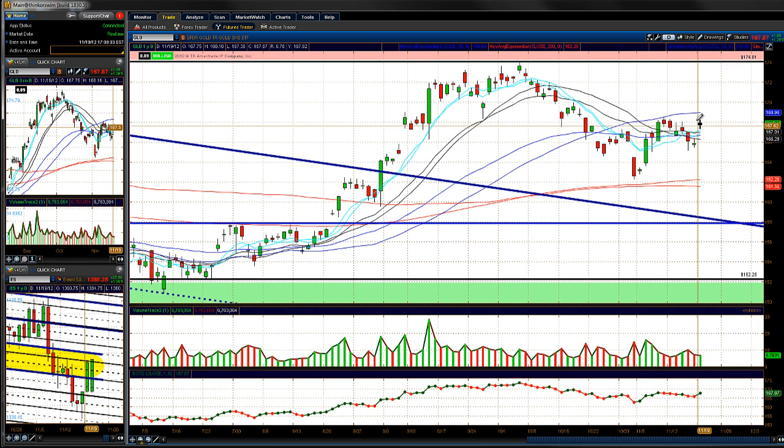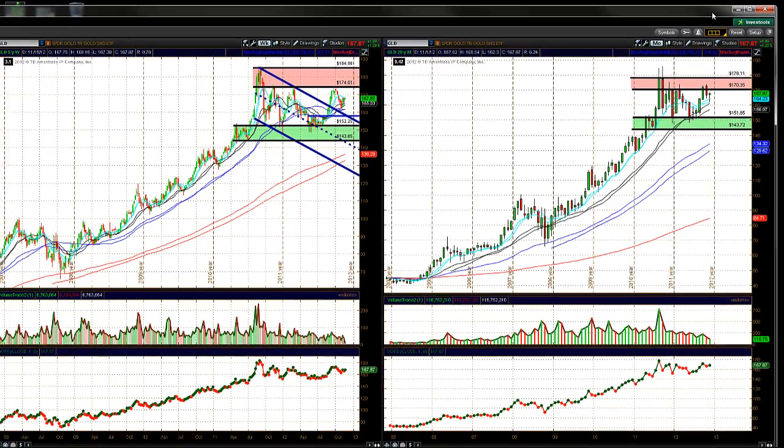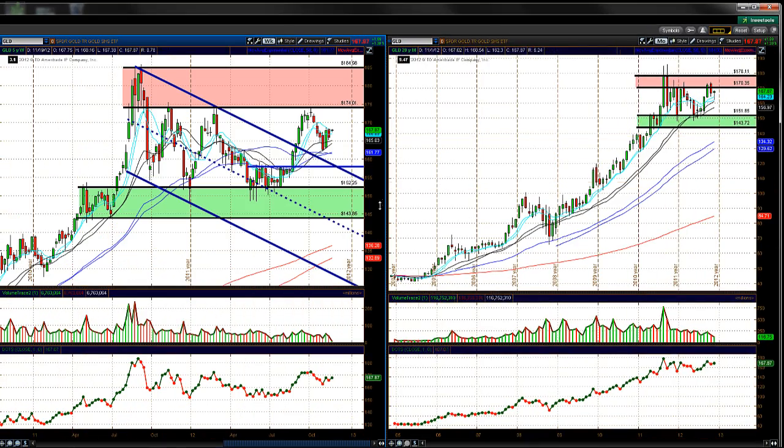If we take out today's high, it's going to be looking for a move above 168.5, 169. I really think that the GLD could go back towards 174. Why do I say that? If you take a look at the weekly chart here, the weekly chart, nice little downward channel break plays.